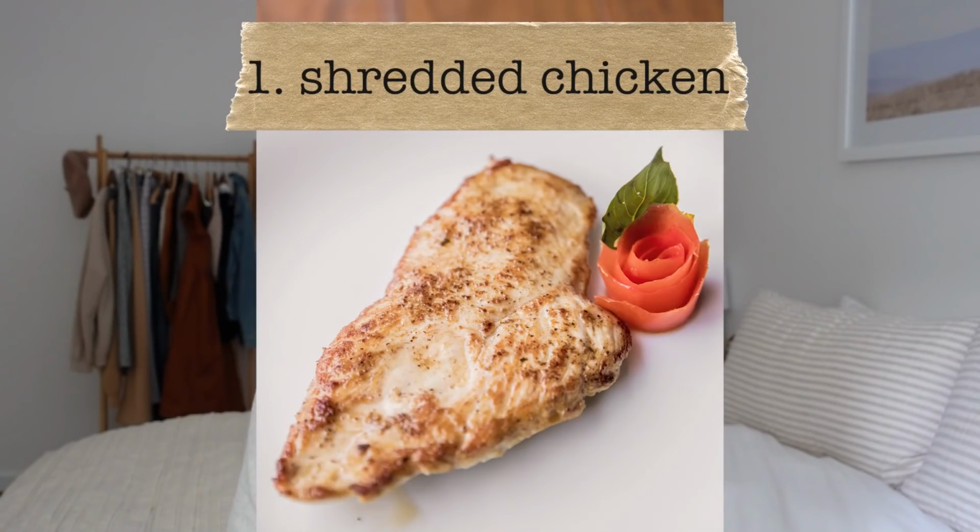So the first category of things I want to talk about is proteins, because that's personally been the hardest thing for me, making sure that he eats a balanced diet. The first thing that I always have in the house is shredded chicken, and I either will cook or buy chicken and shred it up.